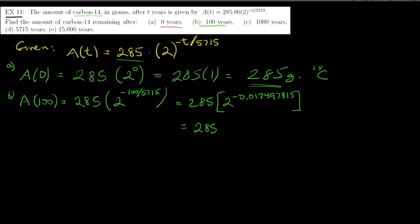Well, I've got to use my calculator. Give me a second. Okay, so 2 to that power is roughly 0.987945, let's say. So now when we multiply that times 285, we get 281.56. Sorry, that's 281.56 grams.